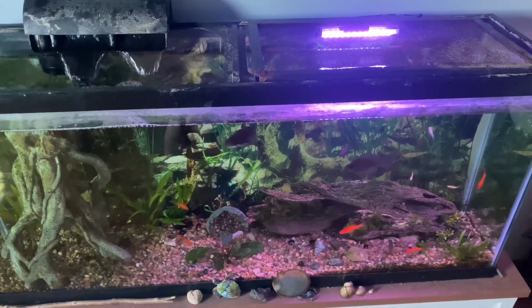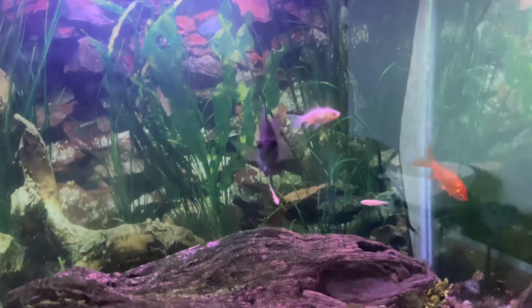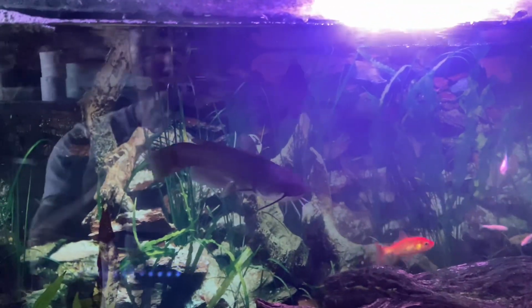You might see them right now. There they are, the nice little bluegills. I put some bluegills in here. I got these out of one of the private ponds I go to, and I figured they'd do good in here. And they have been living very healthily for, I'd say, maybe a couple weeks, 3 or 4 weeks.